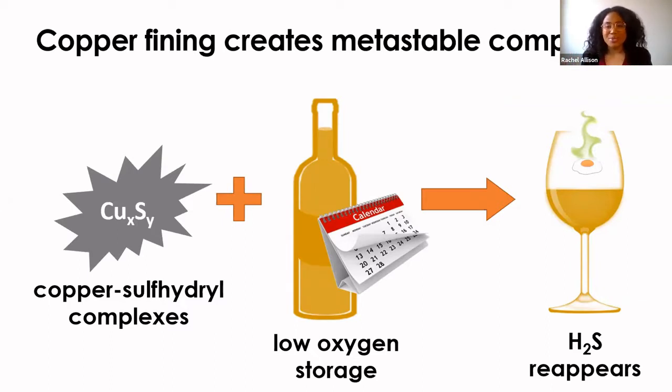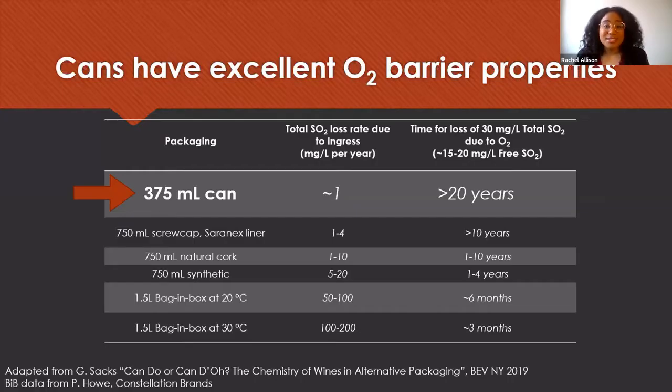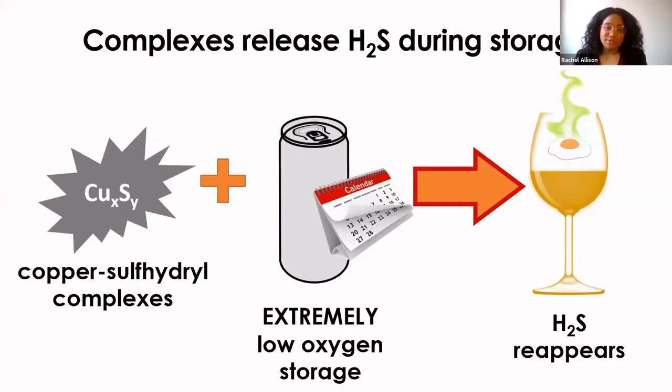So by analogy, what does that mean for us in cans? Well, as we discussed, one of the advantages of cans is that they have excellent oxygen barrier properties. But in this case, that's kind of a double-edged sword, because the excellent oxygen barrier protects the wine, but a low oxygen environment also creates the reductive conditions that favor hydrogen sulfide. So canned wines have very low oxygen ingress and thus a very reductive environment. And a reductive environment can result in hydrogen sulfide.